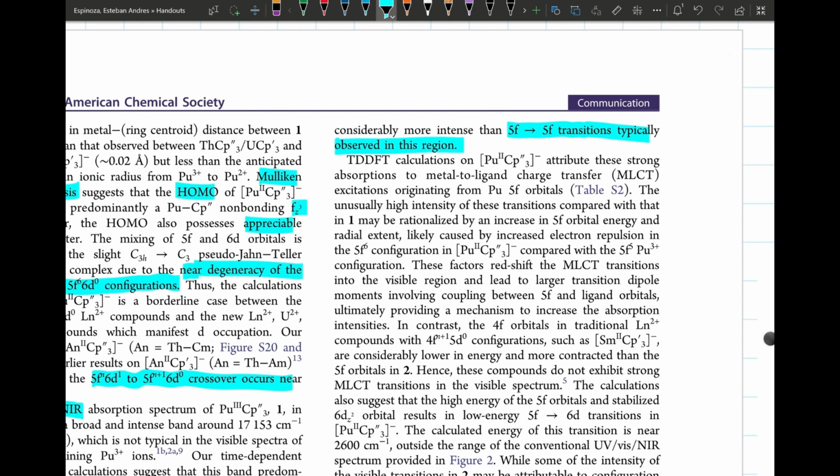And then using time-dependent DFT calculations, they were able to attribute some of these stronger absorptions to metal-to-ligand charge transfer coming from the plutonium 5f orbitals. They rationalized this transfer by saying that there was an increase in 5f orbital energy, likely caused by electron repulsion while it's in the 5f6 configuration, versus the 5f5 configuration of plutonium 3+.